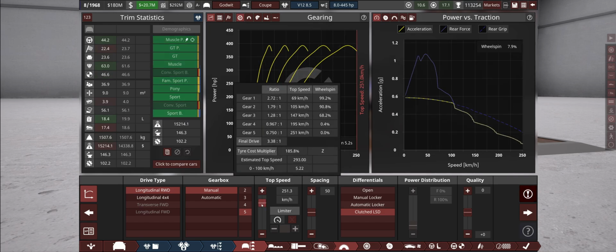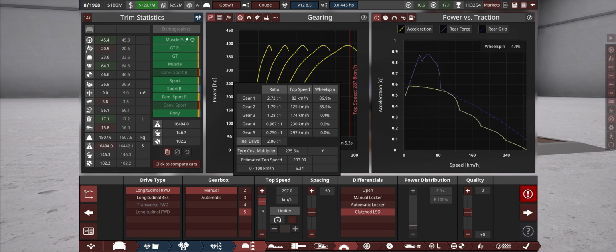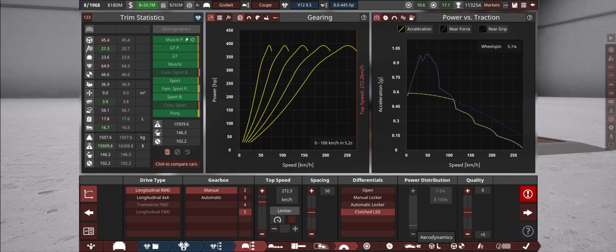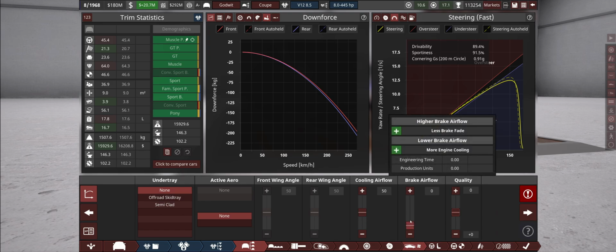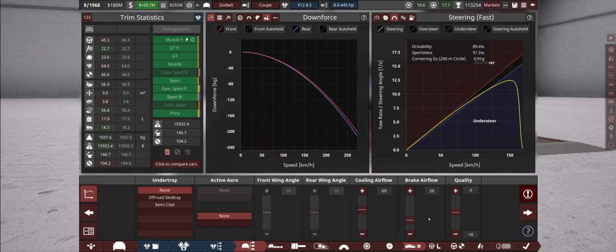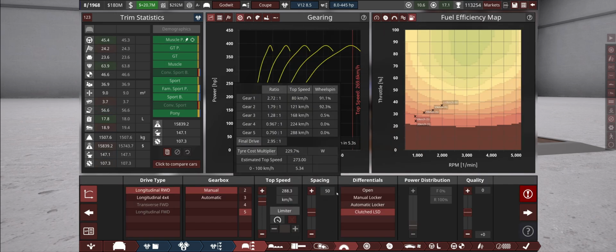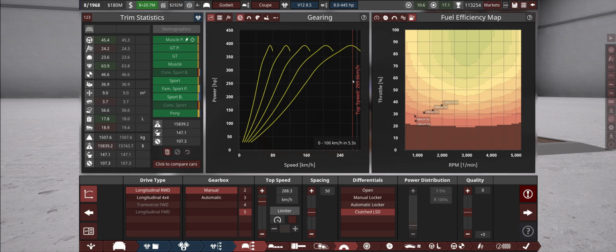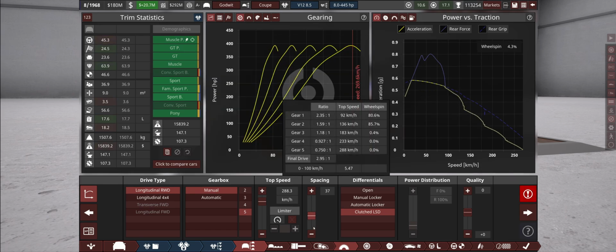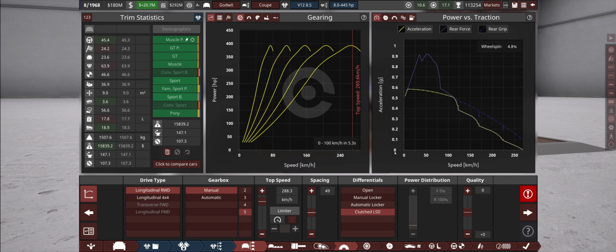Let's make it a bit quicker. Estimated top speed 293. Yeah, no. So tire cost through the roof. We don't need that. So I might even give it a bit of brake airflow and more cooling airflow just to slow it down a bit. Okay, now it reaches 270 and below 270, which is also good. Still has plenty of wheel spin. Let's tune it for 0 to 100.